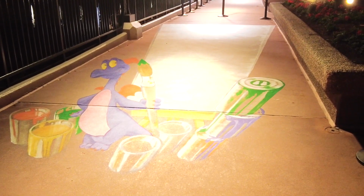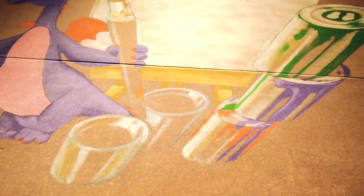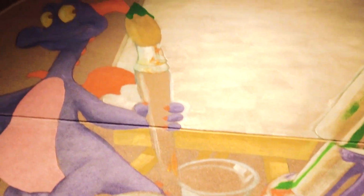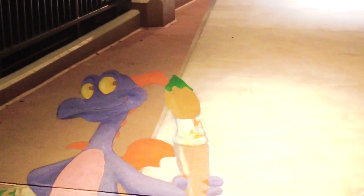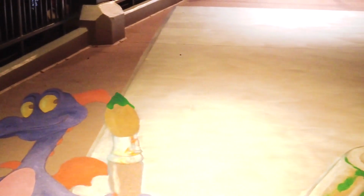Here's some really cute chalk art of Figment. He's got his little paint buckets over here. Looks like they're still working on it. And then he's gonna have a canvas. That's so neat.